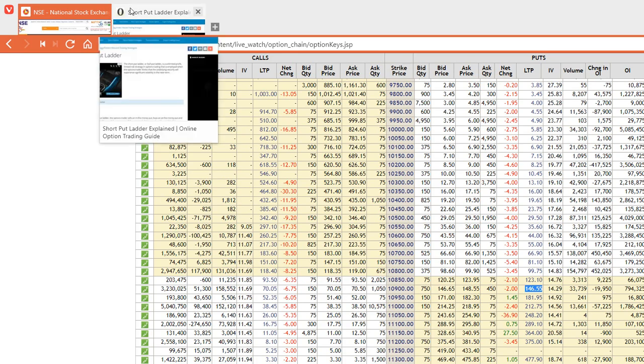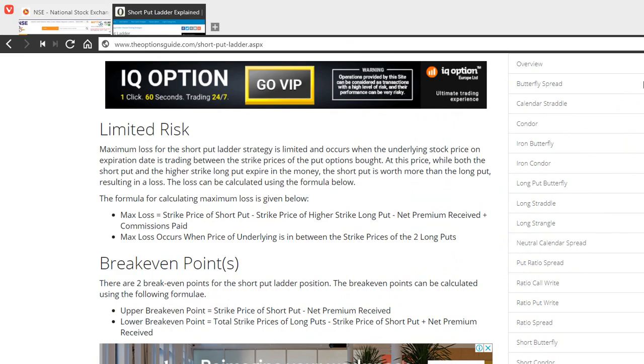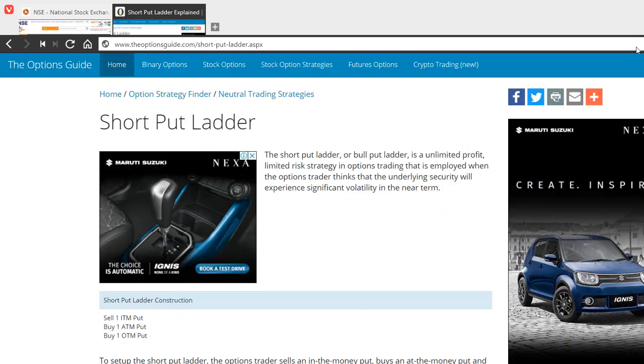So that's about short put ladder. Hope you understood it. If it is still not clear, feel free to comment on this video, and I'll be happy to answer your questions and clarify your doubts. It would be good if you put down your questions as to what you didn't understand. In that way, I'll be able to answer them.